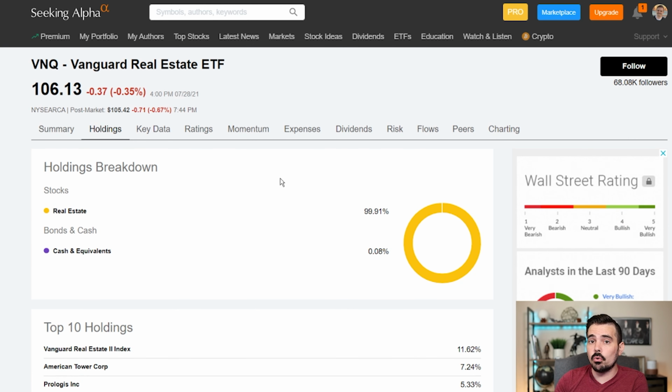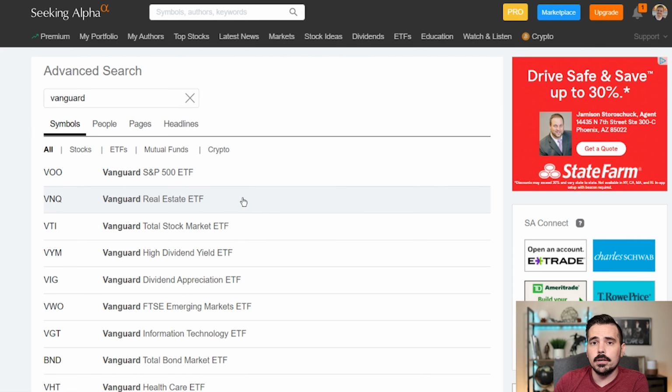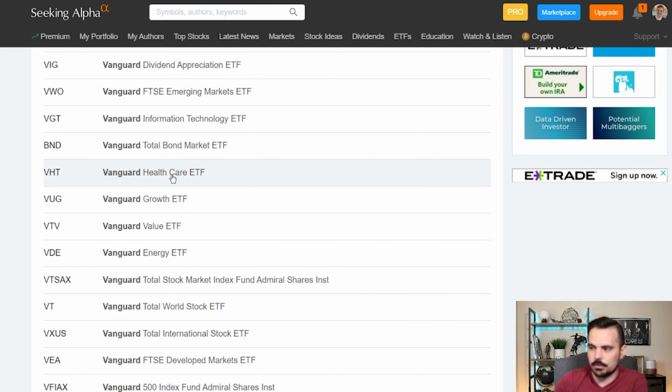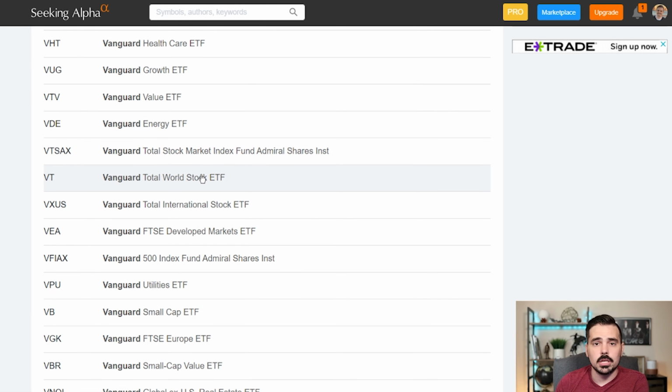Now, there are more Vanguard ETFs that you can get into. So if you go onto Seeking Alpha or any other site, you can just type in Vanguard ETFs and see which ones might actually work out best for you. They do have a healthcare fund, they have a bond market fund, they even have energy and world stocks as well. So you can have variety in what might work best for you.